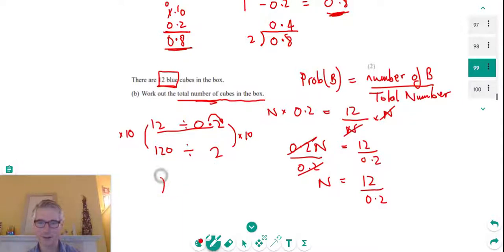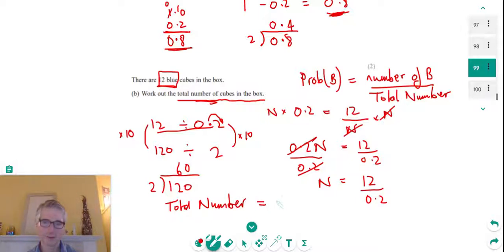So if we do that, you might know the answer to this already, but we've got 2's into 1 doesn't go, and 2's into 12 is 6, and then obviously 2's into 0 is 0, so the answer is 60. And so that's the total number of cubes. Total number equals 60. And so we've done that question.